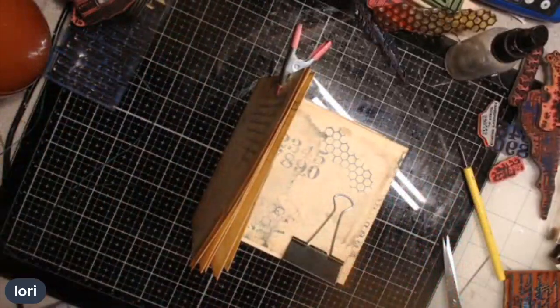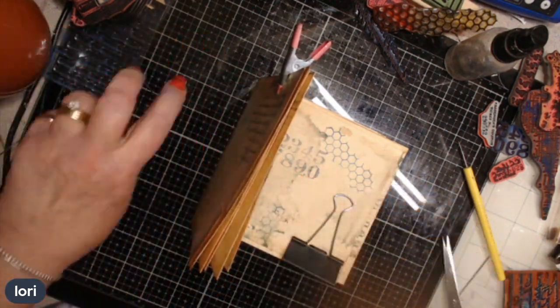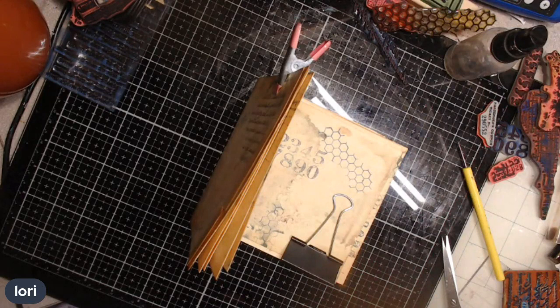Now I need to find a big needle. I have needles right here. I've got these curved needles. Have you ever used one of these? Let me try this one. See, because they've got a big eye. Better to see with.